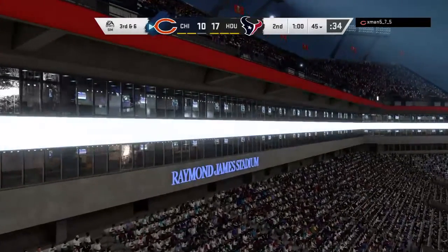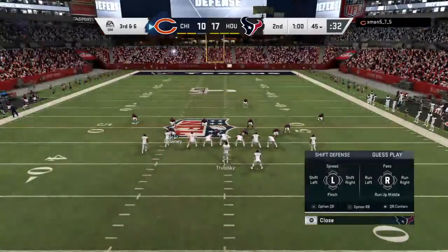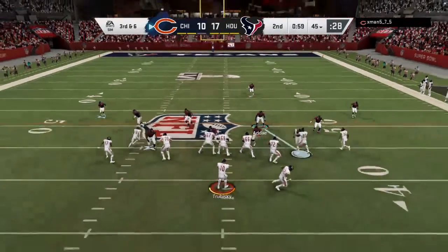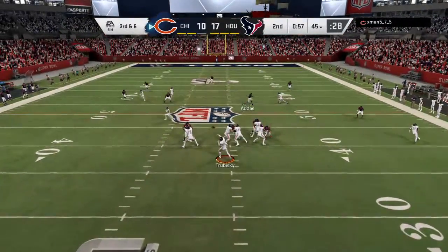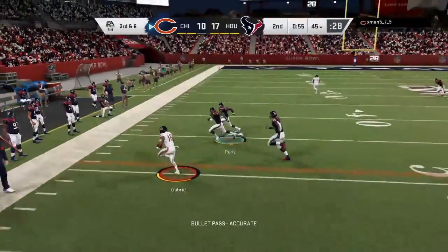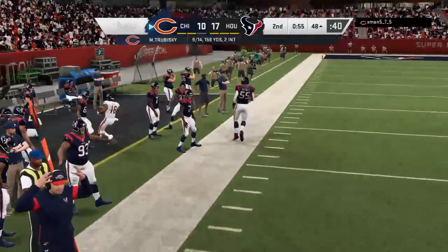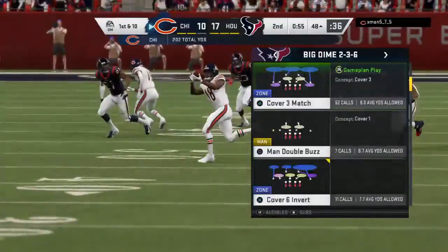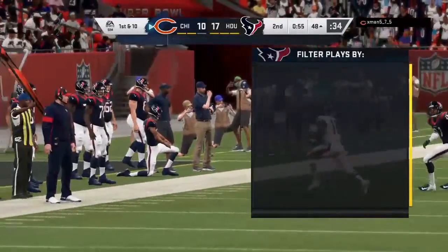Yeah, now we're going to New York, right? That's command central for the officials. They'll talk, they'll take a look at it, communicate with the referee at the game site, and issue a final decision because they do have the final call now. And this is Gabriel on the catch. And he's able to take it across midfield before going out of bounds. Trubisky to Gabriel there for a Bears first down.